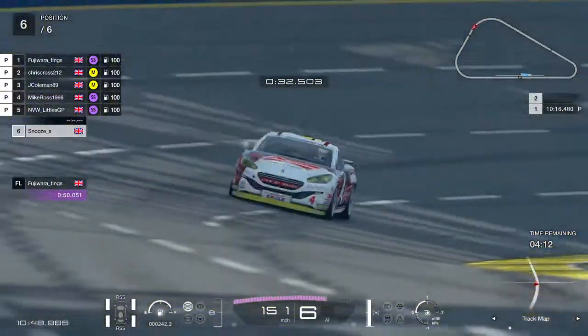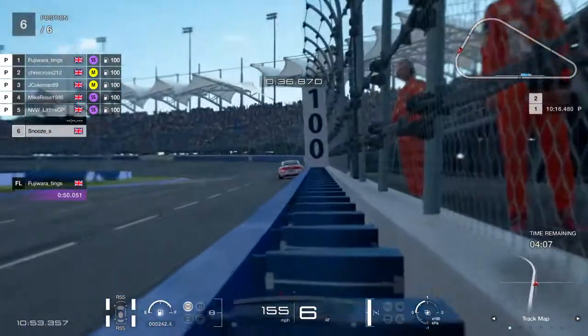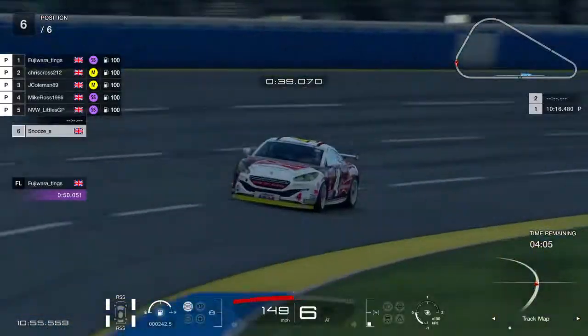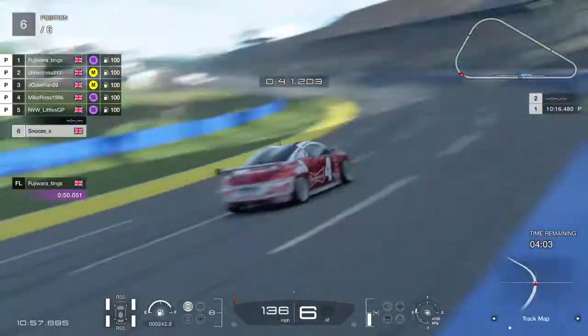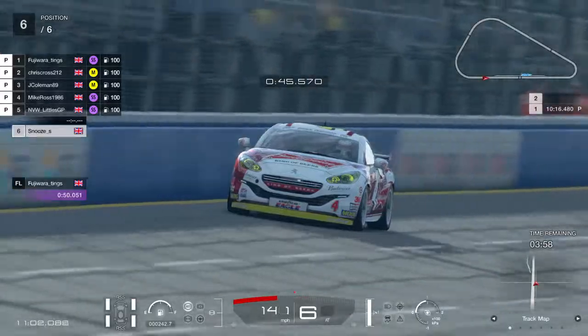Yeah, I mean, up to finish, come at last corner. Tricky corner, as I say, you've got to ease it off. You don't brake, just lift a bit and hope you can get on the power. That looks pretty wide, so he's a bit low on the power, but it looked like a good run out. So let's see what Alex can do.